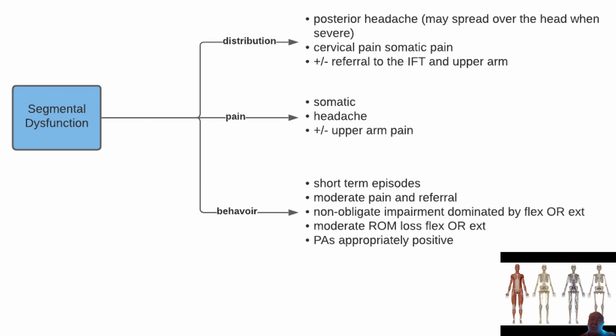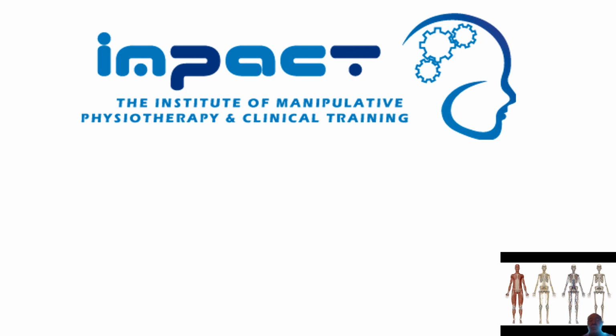Behavior: short-term episodes, I've told you this, so it's exactly the same as other segmental dysfunctions elsewhere. Okay, so these are either the most dangerous things you're going to come across or some of the more common things. So I hope I've covered most things.